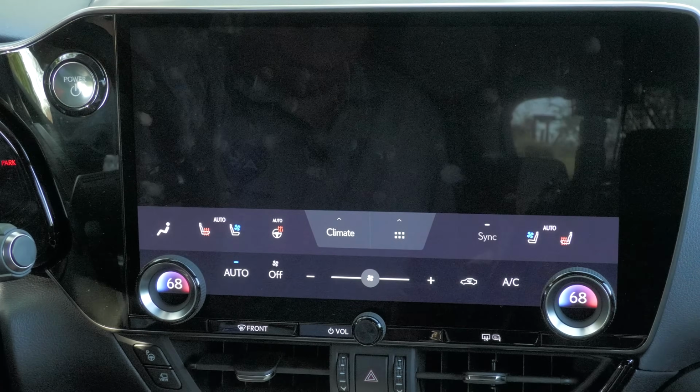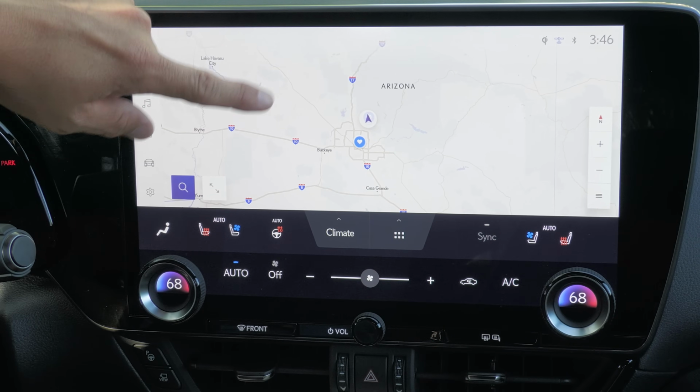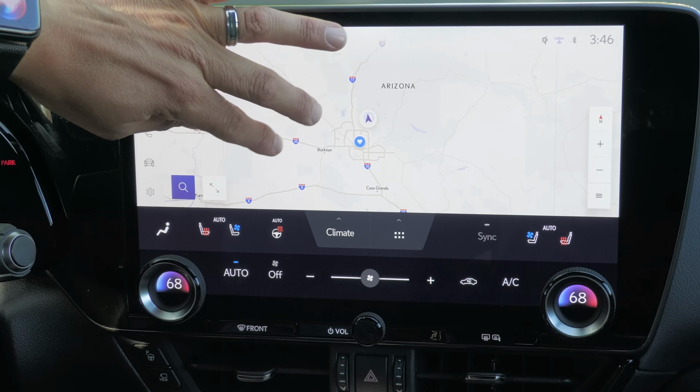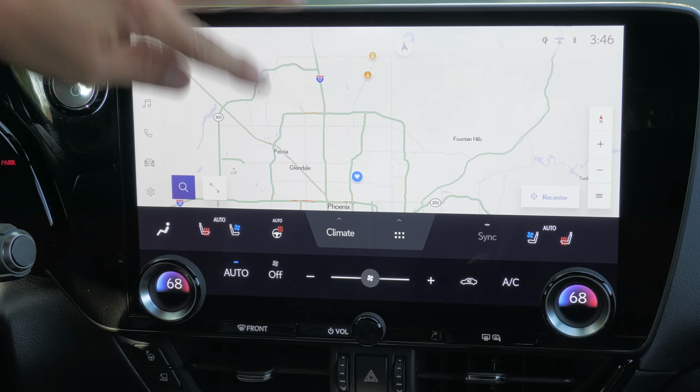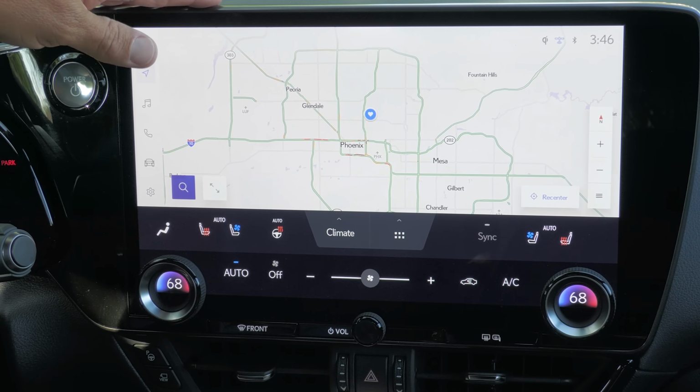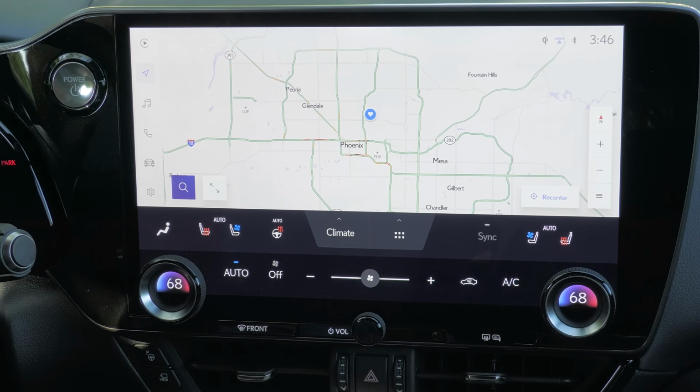In addition, keep in mind that if you get the smaller screen, you're not going to get the fancier connected navigation system standard. That's going to cost you $16 a month, and it's going to come with a few other features. It's not just navigation for $16. It's bundled into a package from Lexus. For more details, you'll be able to find those on the Lexus website.